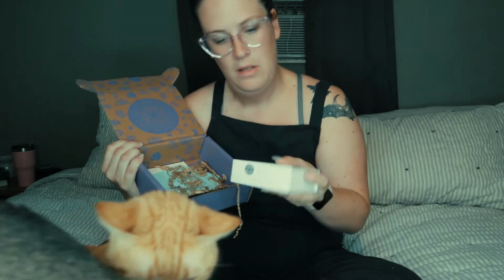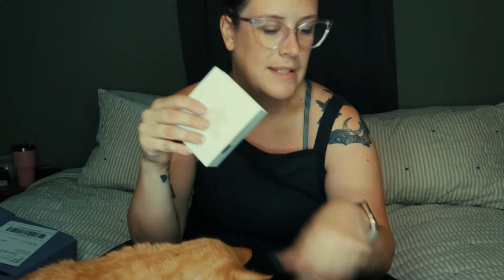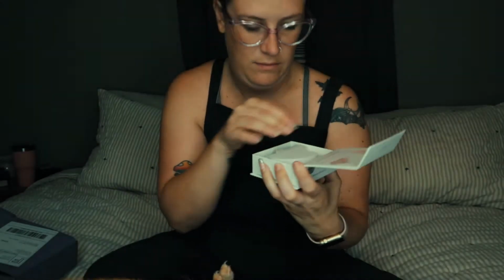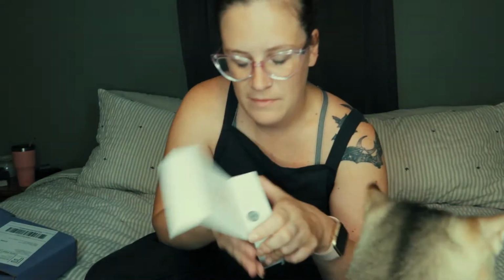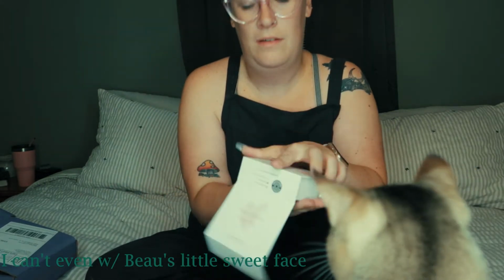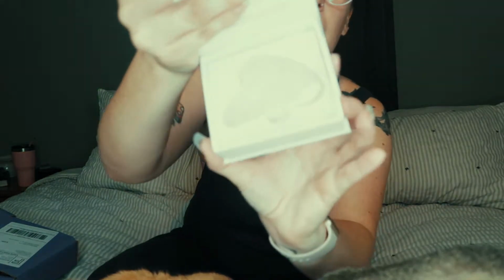Next thing we have here is, ooh, Rose Quartz Gua Sha Facial Massage Tool, derived from ancient Chinese medicine. He's sitting here eating all the paper. I wish you guys could see him, he's so cute. So, this is what it looks like. Oh, just kidding. That was just the packaging. This is what it looks like. If I could get it out. Warm your Gua Sha stone slightly by rubbing it between your hands. Once warmed, gently massage along your face and neck. So, I can't get it out right now, but this is what it looks like.